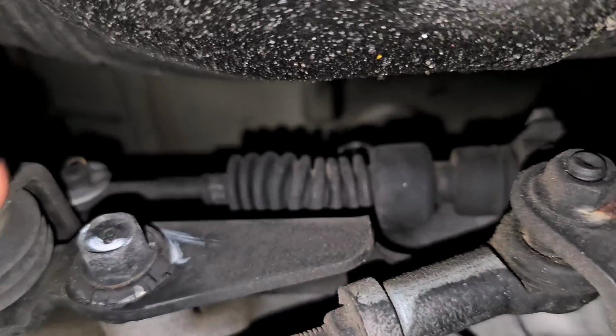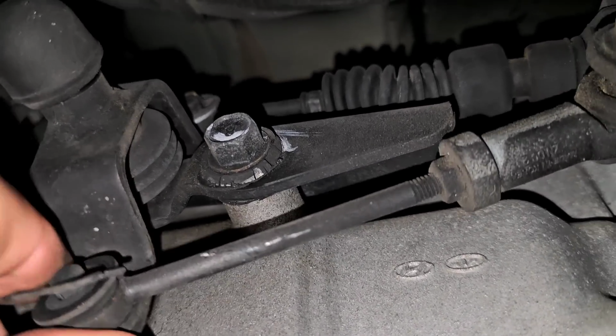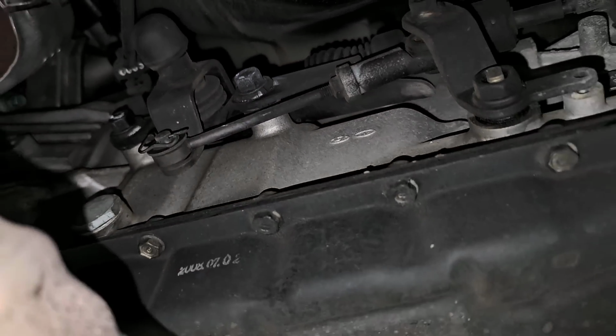Anyway, so back underneath, the thing that I noticed was this. That's the cable coming in on the top there, and this is the piece that goes to the shifter. But see that? All that slop that's in that thing? I'm pretty confident that's what's keeping this thing from shifting the right way.